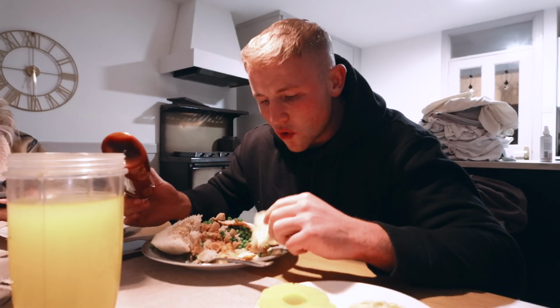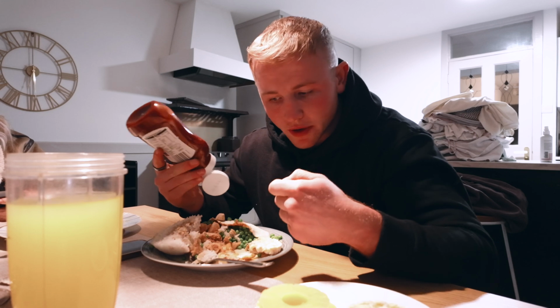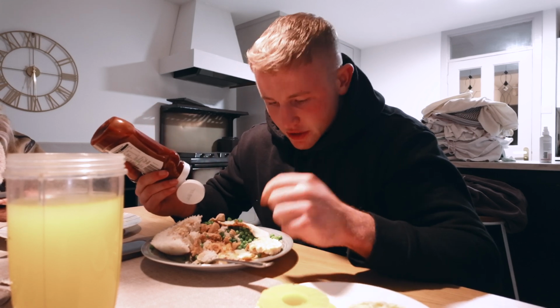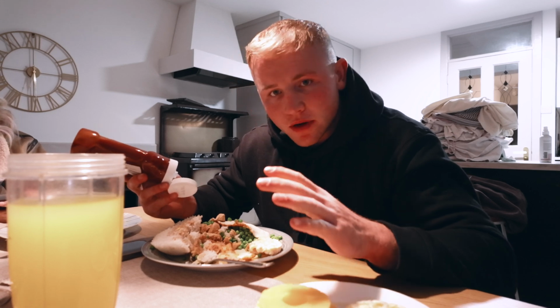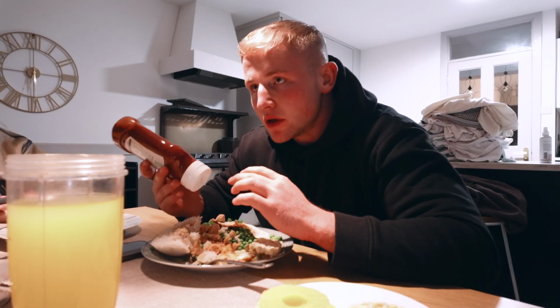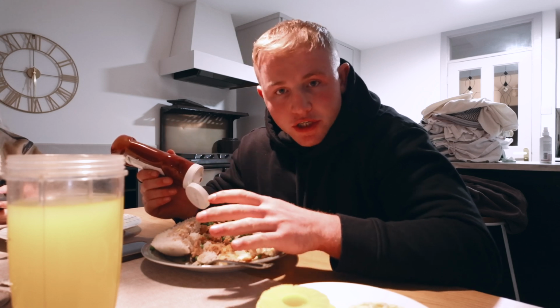Again, corn cakes go with anything. I'm having corn cakes here, doing a bit of scooping with the rice and the peas and the chicken and the egg. And then pineapple I mix in also. Pineapple, again, goes with anything. The main reason I'm having pineapple with most meals as well is for digestion.